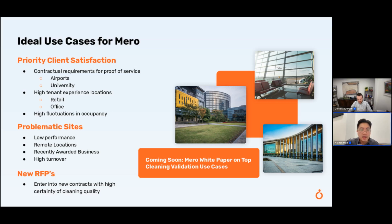And finally, more and more of our cleaning providers and partners are putting Mero into their new RFPs. Clients are increasingly prioritizing these tenders over others, and we're seeing increased win rates for cleaning companies featuring Mero as part of their RFPs. This also allows cleaning teams to enter into these new contracts with Mero system so that they can enforce a high level of cleaning quality from day one.